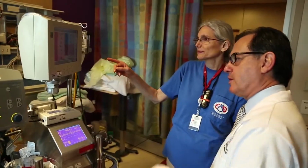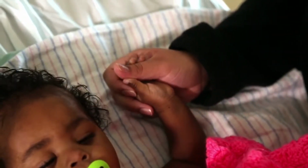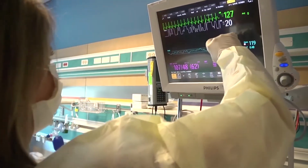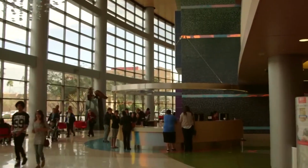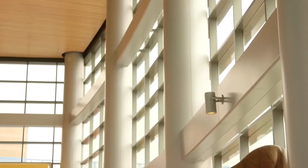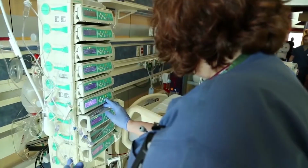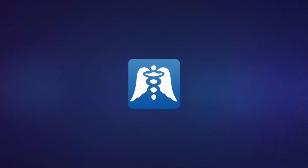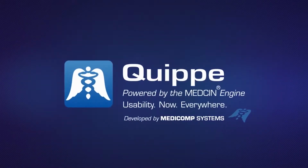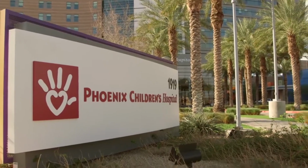new ambulatory practices. With this expansion came the task of adding all ambulatory sites, specialties, and users into Phoenix Children's Allscripts Sunrise EHR. Known for its innovative, nationally recognized healthcare IT department, Phoenix Children's saw these challenges as an opportunity to make enhancements to their existing EHR and made the decision to add Medicom Systems' documentation tool, Quippe, to enable faster integration of EHR users and sites and improve usability and workflow across the enterprise.